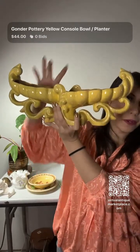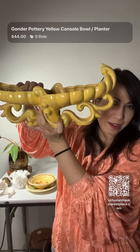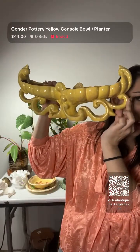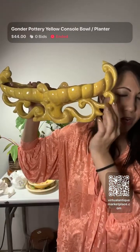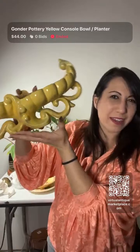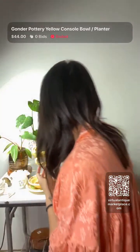I would put Easter grass in here and then put a bunch of tie-dyed Easter eggs in it. It is definitely incredible. I've had this one for a couple years. I'm still trying to find the right home for it. One day I will. You will find the right home one day. They're just not in the room at the moment.